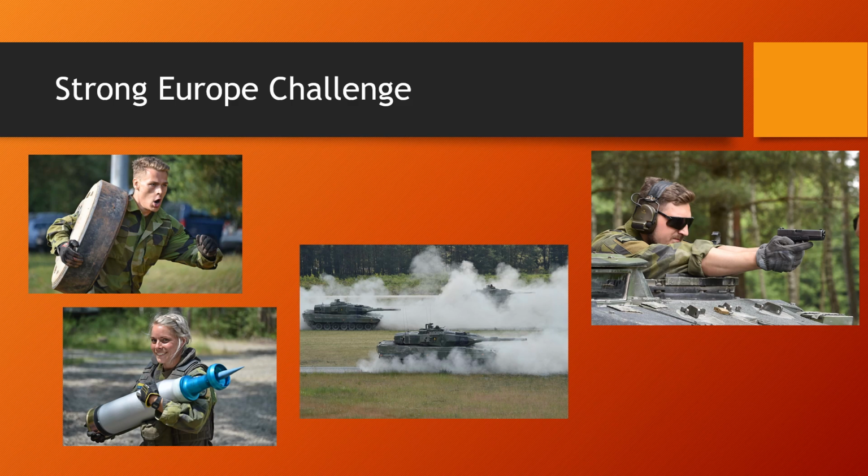Strong Europe Challenge is a true test of both the vehicles and the crews participating, hosted by the US and Germany. And the results of these competitions do provide a measure of quality concerning both the capabilities of the vehicles and the level of training concerning the crews.